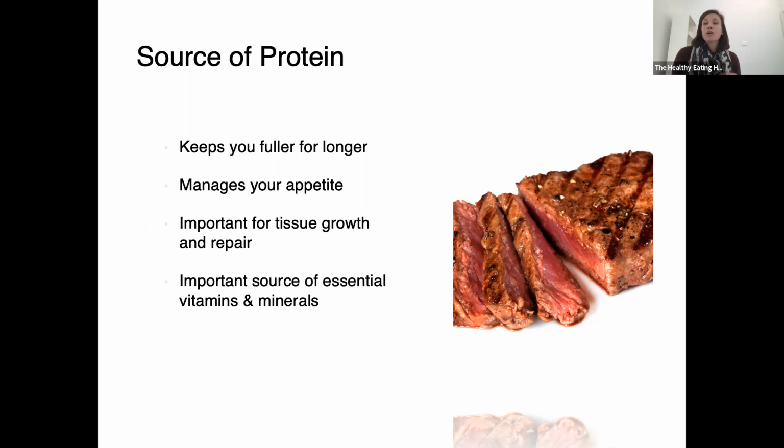We've got protein, which is the individual nutrient within protein-rich foods, but protein-rich foods come with a range of other vitamins and minerals. For instance, red meat is a protein-rich food, but it's also got zinc and iron and B12 and a whole range of different nutrients. So we can't just drill down and focus solely on the one nutrient. We've got to think about all the benefits that we're getting from a particular food.